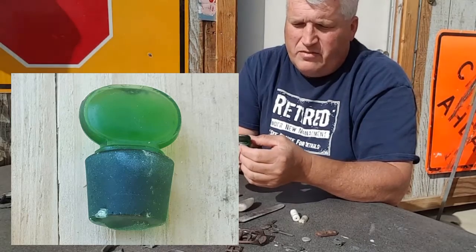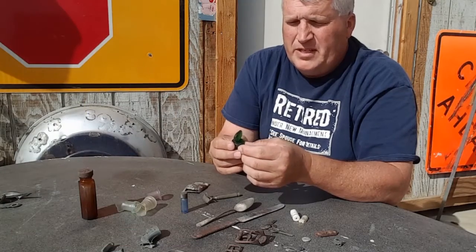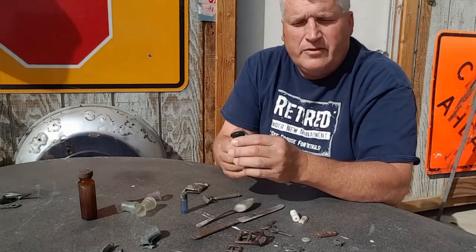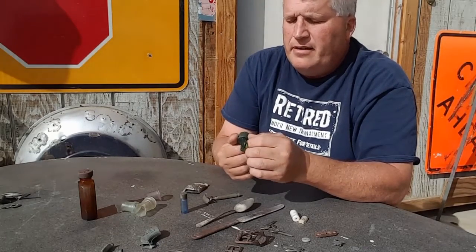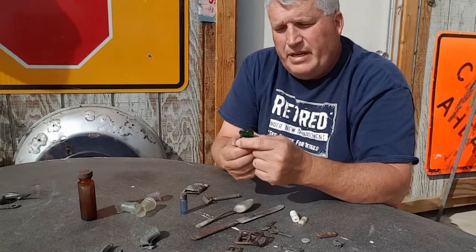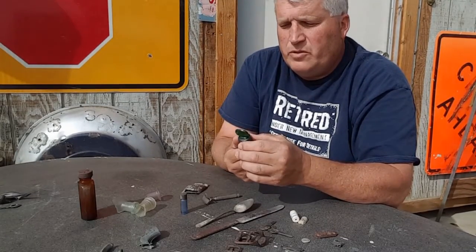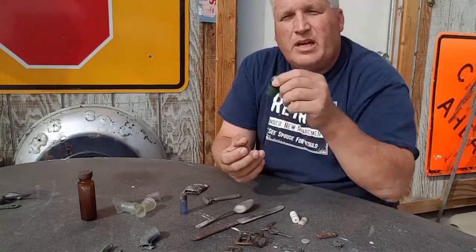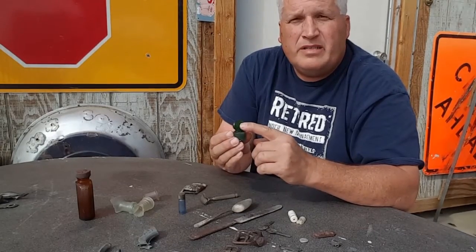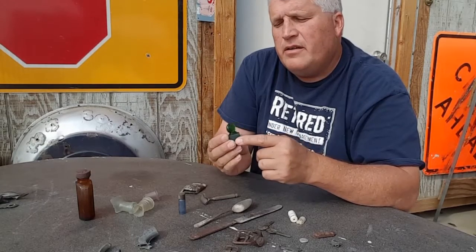But I'm guessing it's around early 1900s, especially with the rest of the stuff that I found around that area. I did some research, and I did find an exact example of it, but basically it says just pre-1930s is what I could come close to. And they say it could be a stopper to a medicine bottle. I did find something really similar, but it had more of a design on the little lip right here, or the face of this part right here.